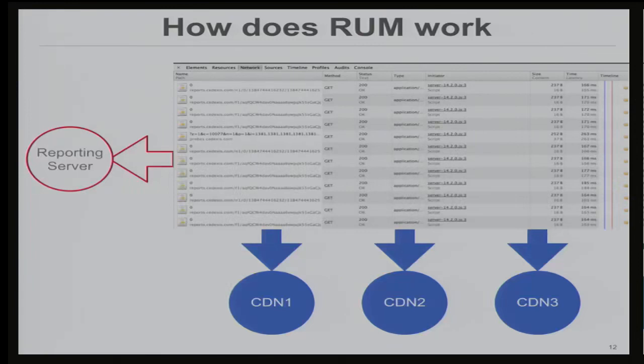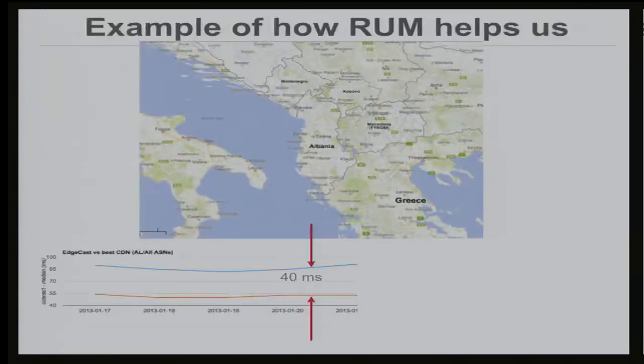And the user browser is going to call multiple objects from different CDNs and report the timing back to a central server. There are companies out there who are basically offering this product. You can get the raw data. You can get a lot of analysis from these platforms. The problem, again, let me mention the value of these RUM platforms, because now you can see visibility into areas that you had no visibility before.